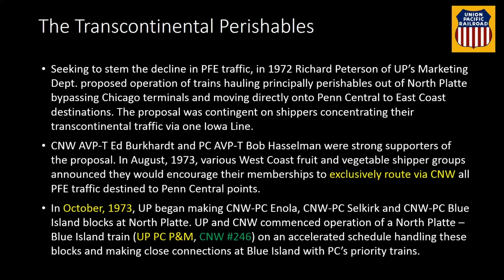A lot of cars will be billed in New York City, but then you got to read the fine print. If they're going to the Bronx to Hunts Point, they should be routed via Selkirk. But if they're going to South Brooklyn, then they want to use the car ferry across from Greenville, New Jersey, and then they need to go via Enola. So we had a New York City phone book out at North Platte and a huge map of New York City, and we would make sure these cars got blocked right. And you can start to understand the complexities that Penn Central had and why they went under.